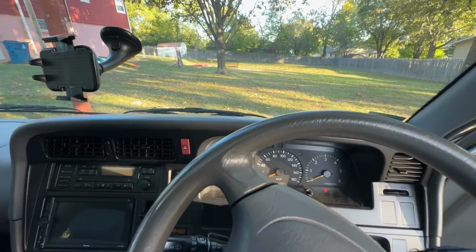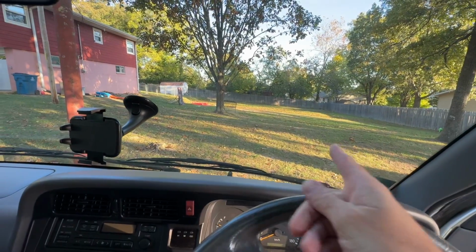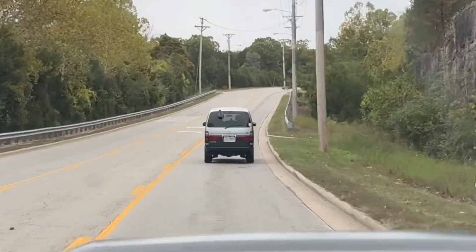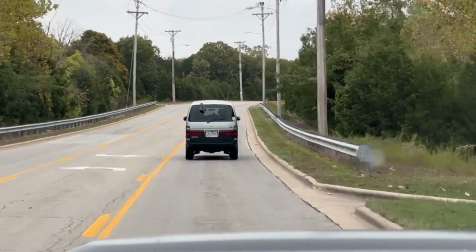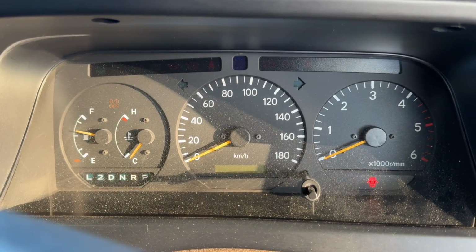Your blind spots are in completely different spots. Driving down the center of the road feels completely different because now you've got to hug the side of the road instead of towards the middle. And so you're always wondering if you're in the correct spot in the lane. This thing's all in kilometers per hour. How in the heck are you going to compute that in your head?